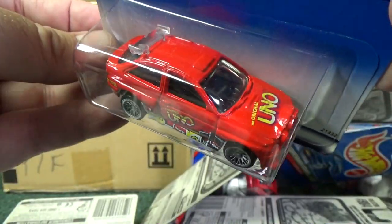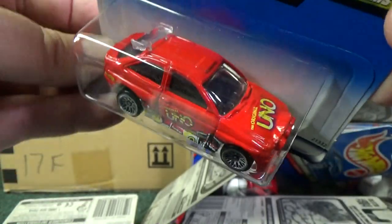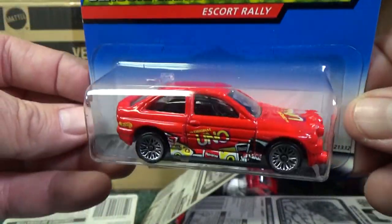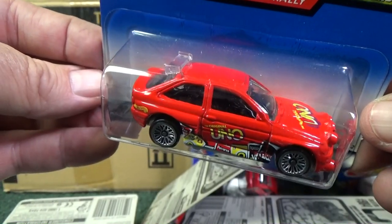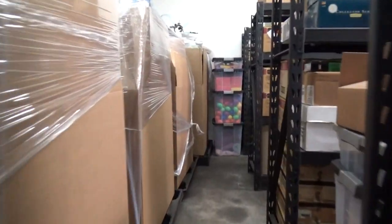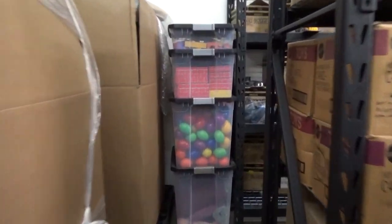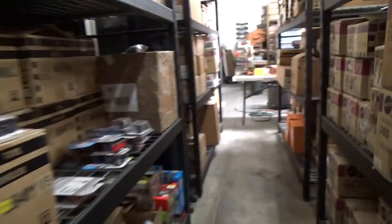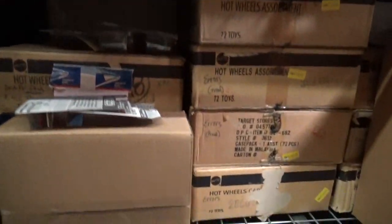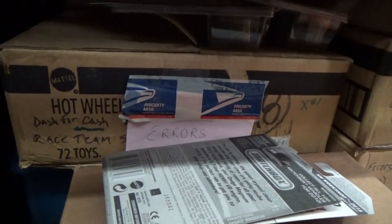Love this car. Thanks for asking what was in the case. I've been waiting to make a special video. I think it's good to put it right here in the weekend show. Oh, you want to see some errors on the weekend show? Well, let's go for a walk. I have most of my errors in one place. This way, I try to stay organized. I do have a couple tubs in another spot, but this is a spot for my errors.